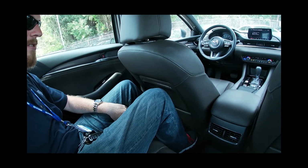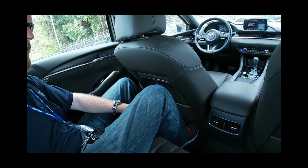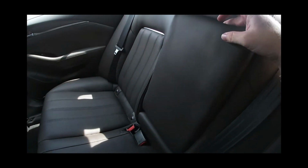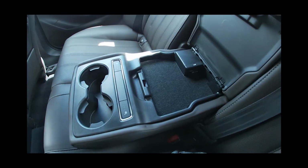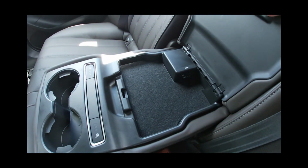This driver's seat is exactly where I would have it if I was driving this vehicle. And as you can see, I still have quite a sizable distance here between my knees and the back of the driver's seat. We also have two leather-bound map pockets here hidden in the backs of each of the seats. And not to mention, we also do have a nice little storage compartment here in the back of the center console. You open it up, you have two USB charging ports here at the rear of this little storage area. You can store two phones in there with ease.